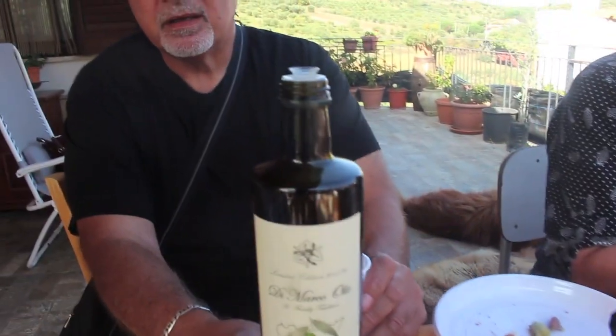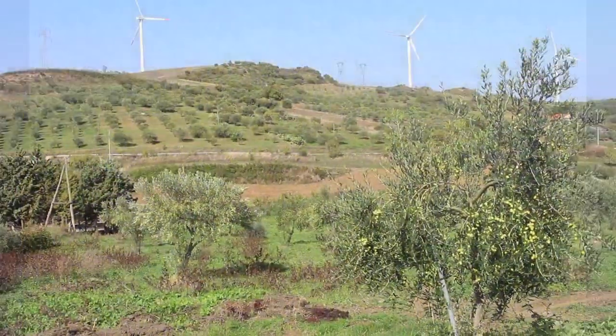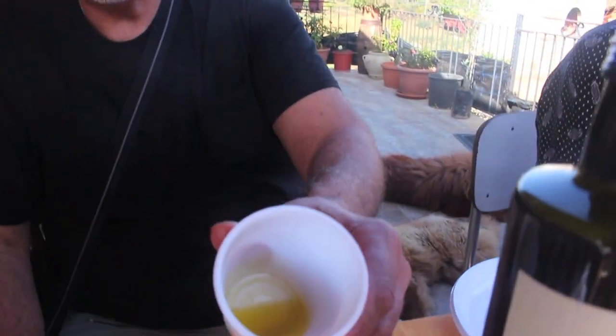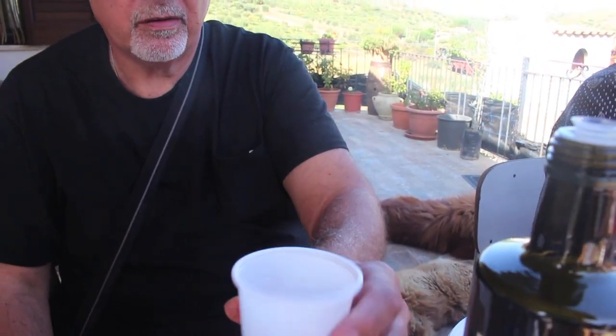Alfred, who's an expert on olive oil, did a little taste test for us. These particular olives are very indigenous to this area over here. So we're gonna just see what it looks like here. And just see how the notes are. You can tell right off the bat it's gonna be a little bit peppery. Take a look at it. It's more of a goldish gold than it is green.